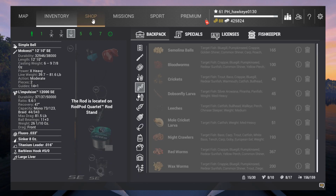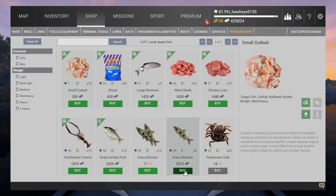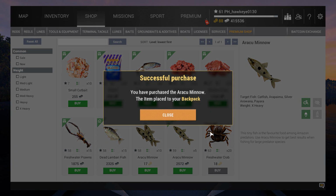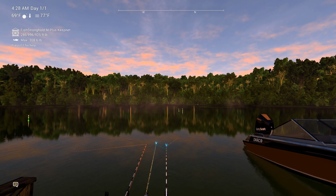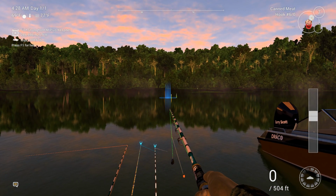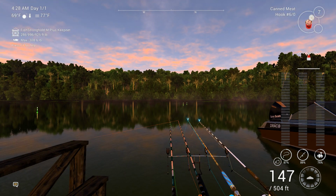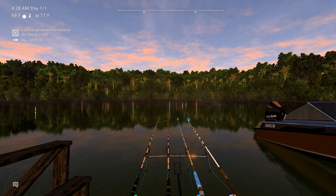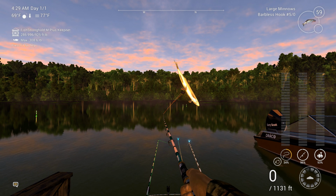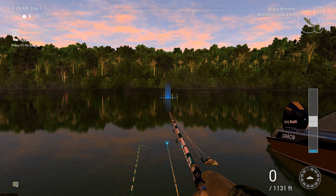In fact, I think I might go to the shop and get some more Araku minnows. Let's see, fresh baits. Here they are. At least this time it didn't put it in my home inventory. That's what happened last time. Can't get the freshwater crab just yet. Like to see how well they do eventually, but they're still not on the menu yet. Getting close. Yeah, let's switch this one out with the Araku. And throw that out right out there where the gildeds have been caught in the past.